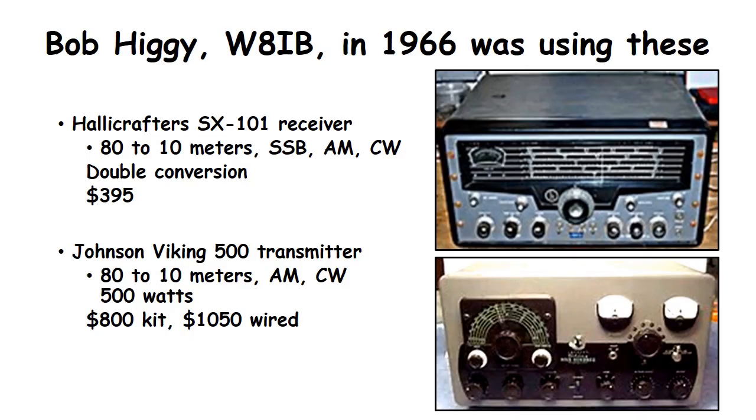This is what Bob Higgy was using in 1966 when I helped him move from his home to his new apartment, and when he gave me his HRO. He had a Hallicrafters SX-101, which was a good sideband AM CW receiver. It cost $395 new, and a Johnson Viking 500 transmitter, at the 500 watt level and $800 as a kit. I think Bob probably wired his own transmitter.